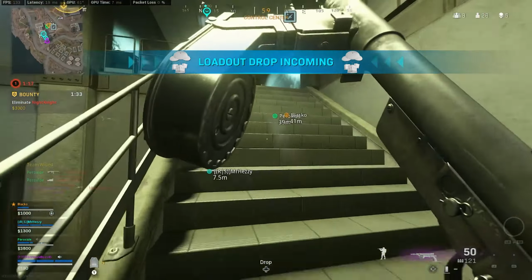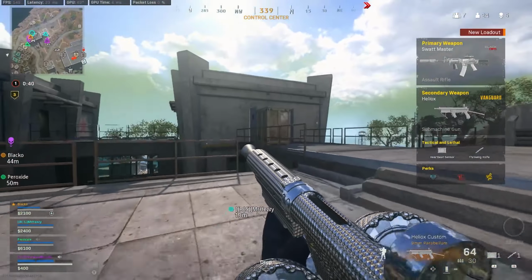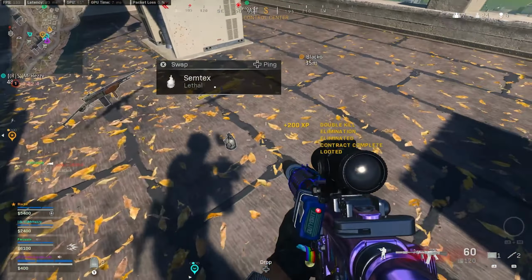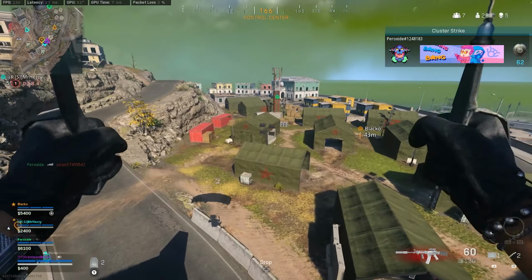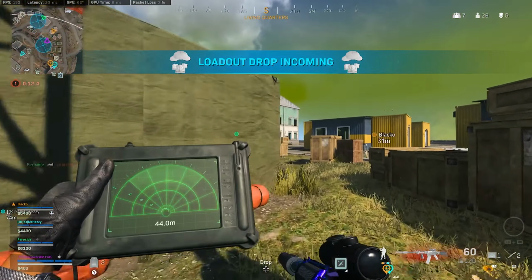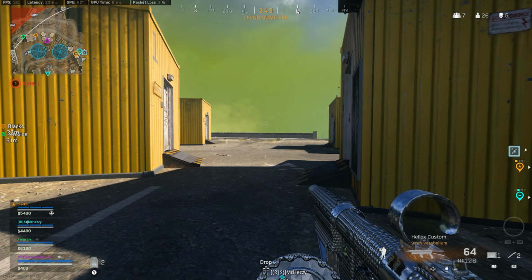Loadout drop. Headed your way. His buddy's at security. He's got one over here in front of me. Down one on me. Coming. Ally cluster strike arriving. Got a loadout drop inbound. They're black.